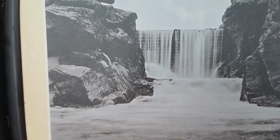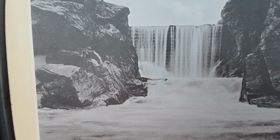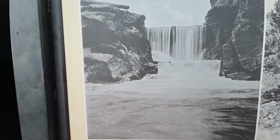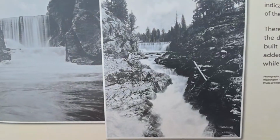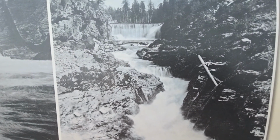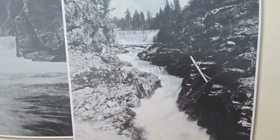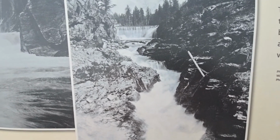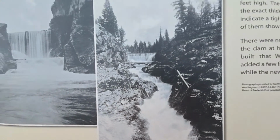That had to have been a cool looking dam. Too bad we weren't around to see it. Yeah, Post Falls is a pretty cool place. Man, just looking at these pictures, and you can just hear the water in the background. It makes these pictures kind of come alive. It's crazy.